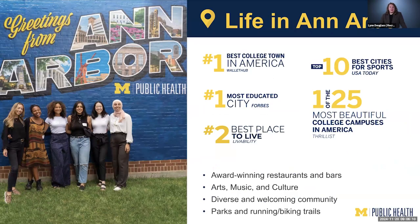Our students are very lucky to be able to live and learn in Ann Arbor, which is a lively college town that is consistently ranked as one of the best places in the country to live. To give you a picture of what Ann Arbor is like, it is home to more than 150 parks, so if you enjoy nature, there's a lot to explore there. The city is also a very exciting and diverse community that draws people from all walks of life. We have students and families and foodies and artists, and of course, outdoor and sports enthusiasts. So there's a place for everyone here in the Ann Arbor community.